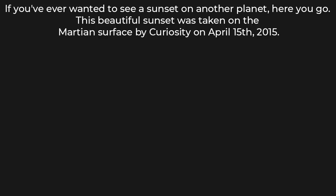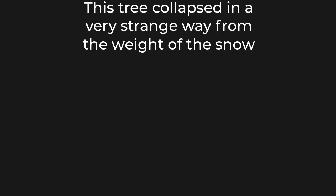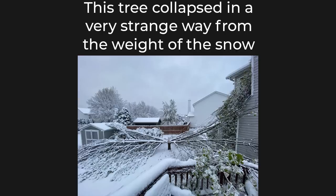If you've ever wanted to see a sunset on another planet, here you go. This beautiful sunset was taken on the Martian surface by Curiosity on April 15th, 2015. This tree collapsed in a very strange way from the weight of the snow. End versus beginning of 2020.